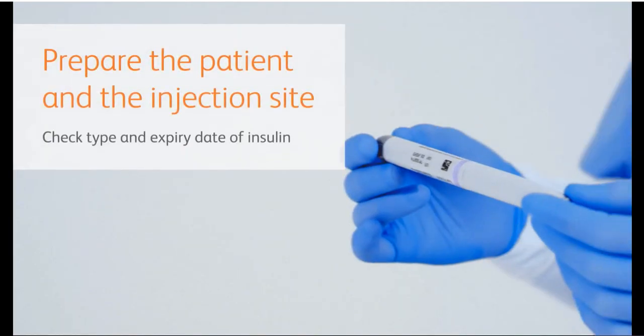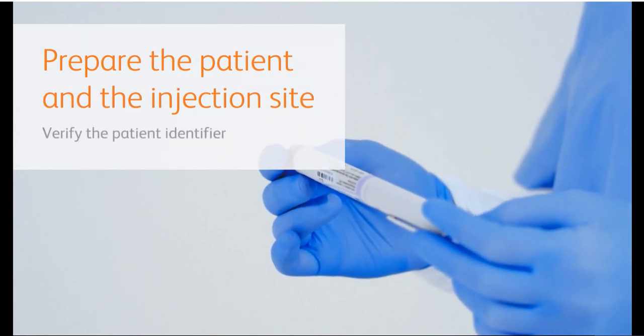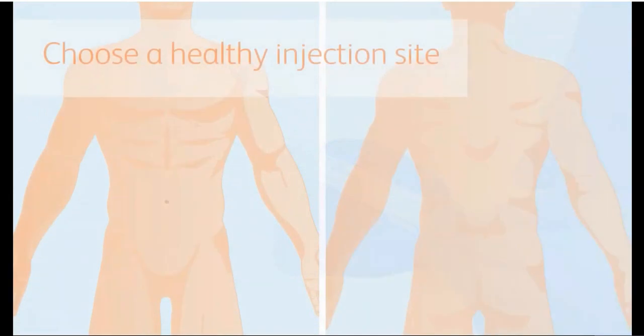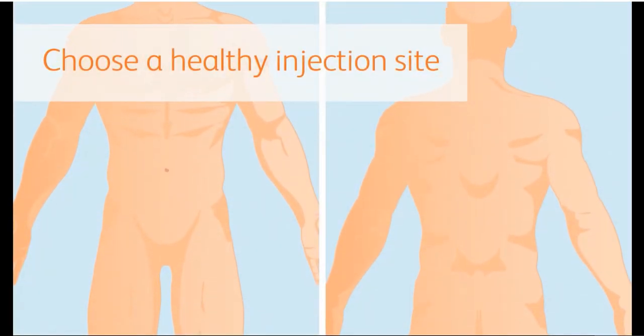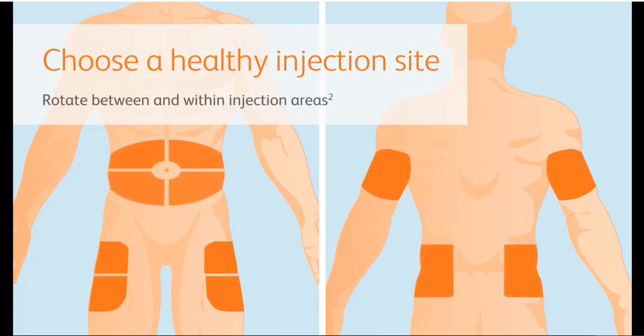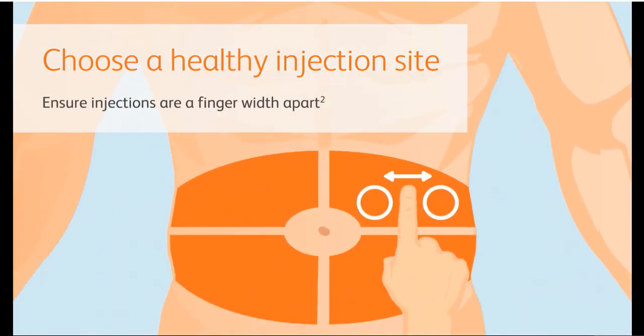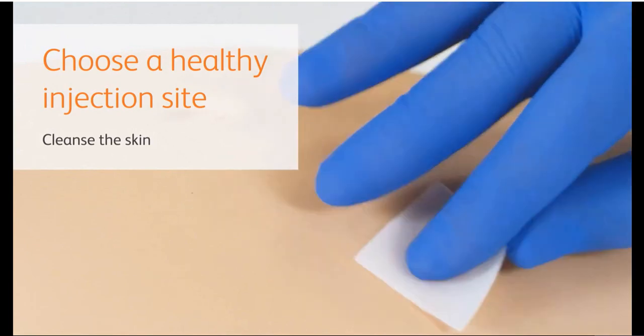First, confirm that you have the correct type of insulin and check its expiry date. Then verify the patient's identity. Choose a healthy injection site. The recommended areas are the thigh, back of arms, buttocks, and the preferred area being the abdomen. Be sure to rotate between and within injection areas, and that injections are always a finger width apart. When you have selected an appropriate site, cleanse the skin.